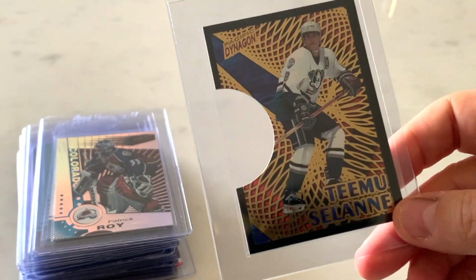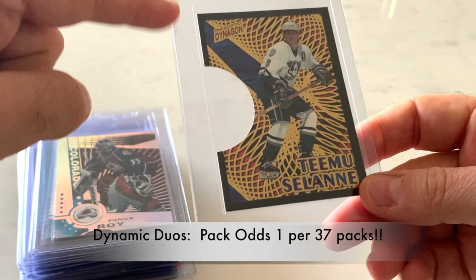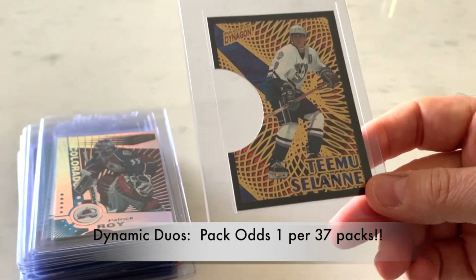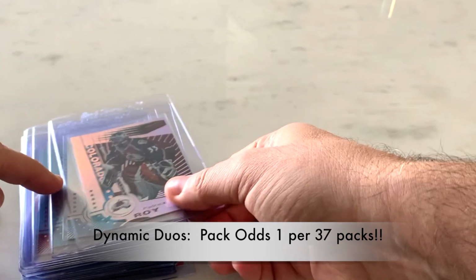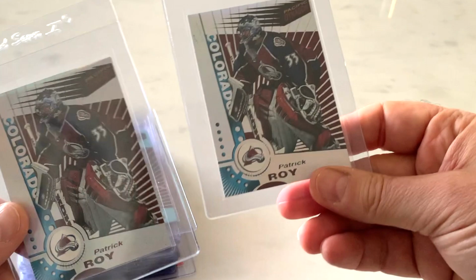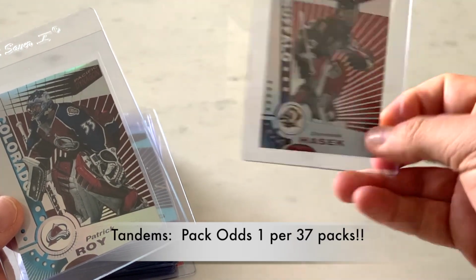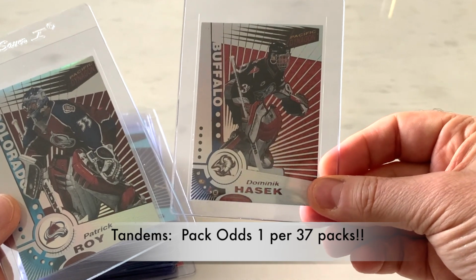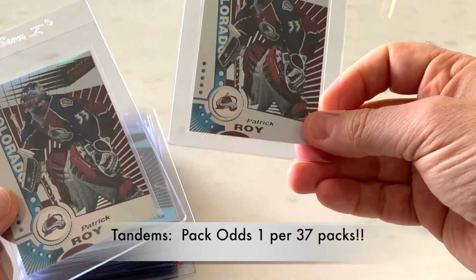This is a Dynagon, I think it's called a Duos, right? Because it has another card that makes up the left side of the complete picture. Teemu Selänne, one of the greatest of all time. These are Pacific Dynagon tandems. So this is a Patrick Waugh and Dominic Hasek card. So that's pretty cool in that you've got two sides of these.